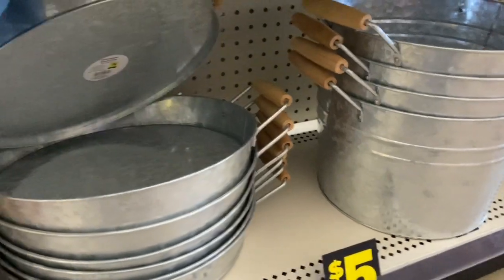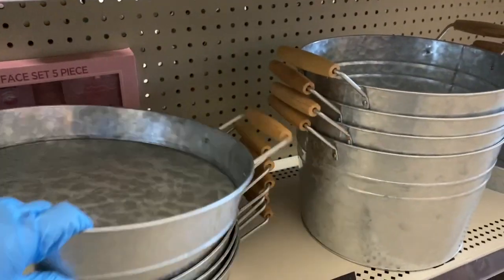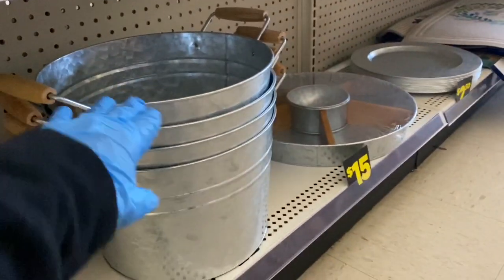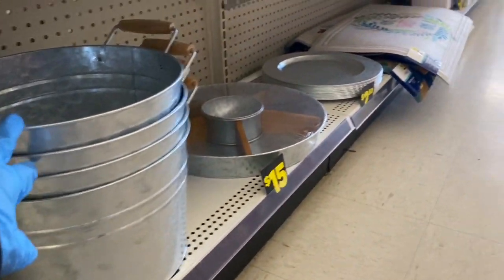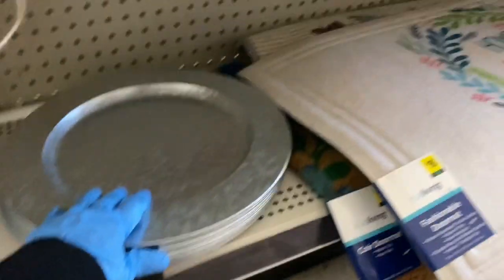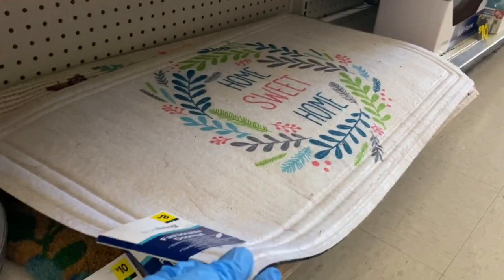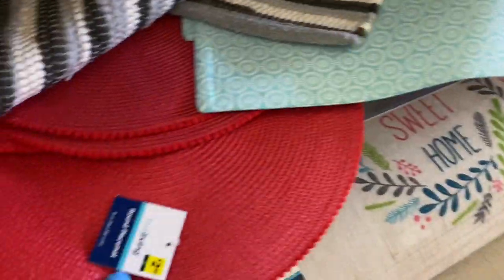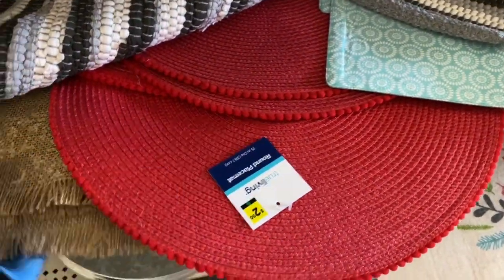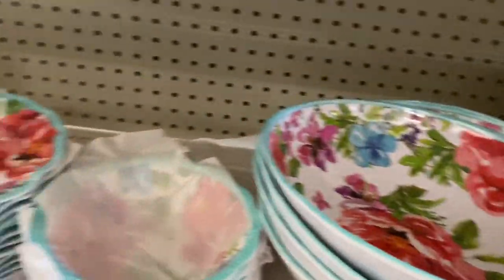This tray here is $5. That's not bad. And then this one must be $5. I don't want to lift that up. That one over there is $15. And then your charger plates are $2.50, guys, right here. So then these are the fashionable doormats that say Home Sweet Home. These are $8. Well, these here are $2.50. And so then you have some more melamine plates right here. And they're so pretty because they're scalloped.